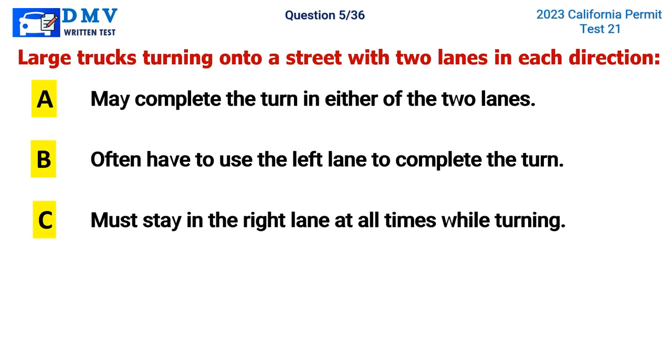Question 5. Large trucks turning onto a street with two lanes in each direction: A. May complete the turn in either of the two lanes. B. Often have to use the left lane to complete the turn. C. Must stay in the right lane at all times while turning. The correct answer: B. Often have to use the left lane to complete the turn.